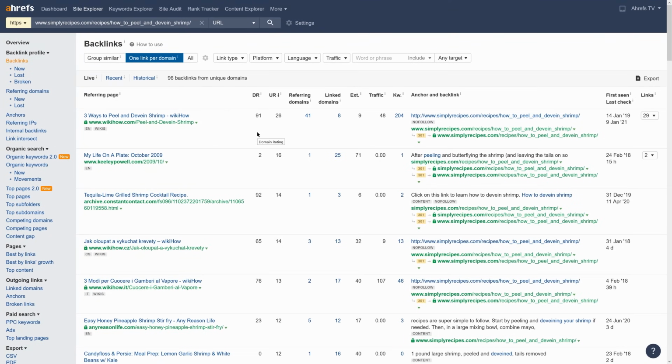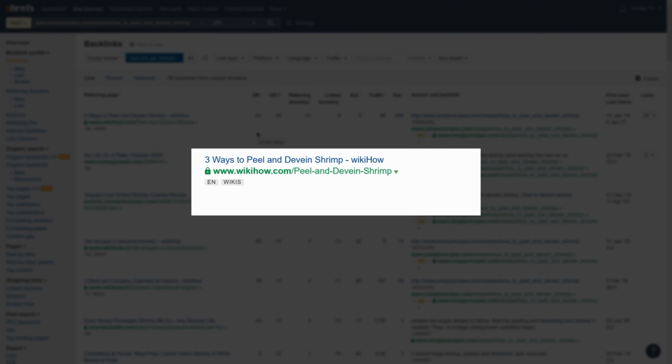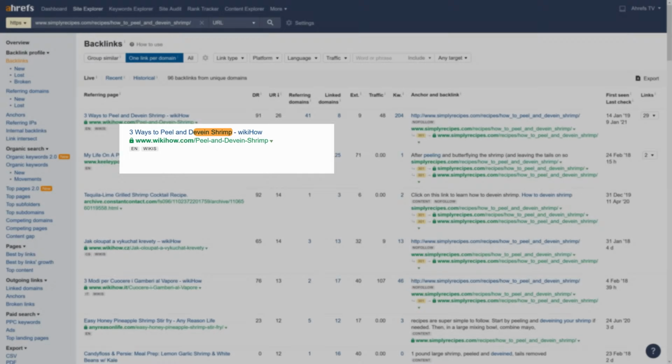Going back to the backlinks report, you'll see this page from WikiHow, which is called 3 Ways to Peel and Devein Shrimp. So the link is on a very relevant page. Scrolling down a bit, you'll see this link from a page called Shrimp with Garlic Sauce, which again is relevant at the page level. But you can also see that it's relevant at the domain level too, just by looking at their domain name, slimpalette.com.